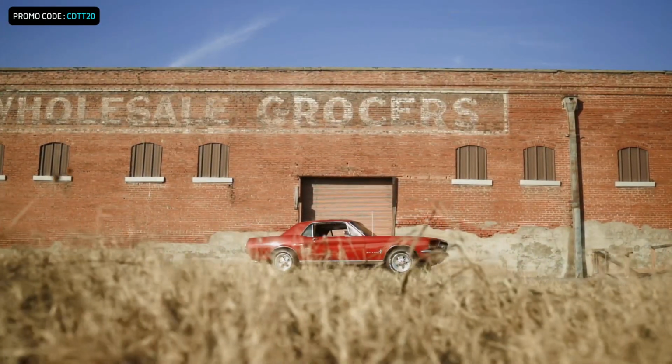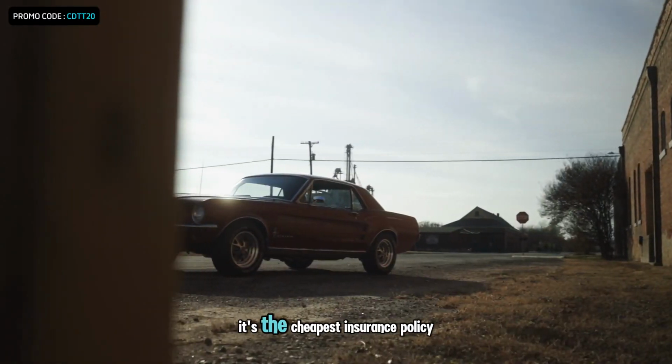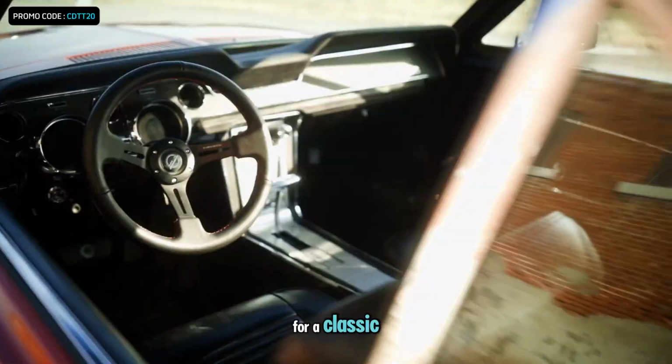And if it doesn't check out, you just saved yourself from a way more expensive mistake. Honestly, it's the cheapest insurance policy you'll ever buy for a classic.